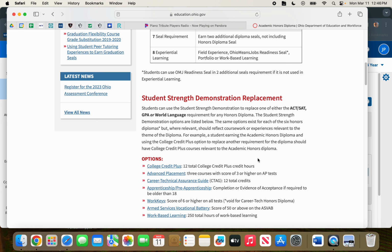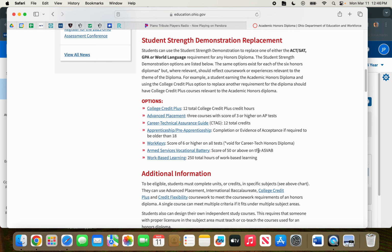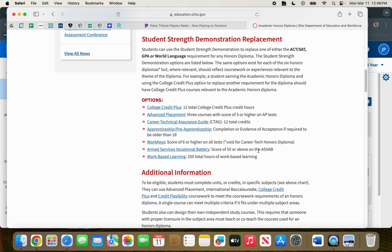So when we're looking at the options, we scroll down to those items bulleted there under the title of options. College Credit Plus. Essentially, our students would have to complete those 12 total CCP credits by the end of semester 1 senior year. We'd have to have that in the books, so to speak, in order to use that as a replacement for one of items 4, 5, or 6 in our table up above. AP courses, which is what the advanced placement courses refer to here, 3 courses with a score of 3 or higher on the AP test necessitates that the students have that completed successfully by the end of junior year, since we wouldn't be able to wait for AP scores senior year.